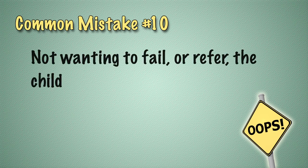Common mistake number 10, not wanting to fail or refer the child. It's a natural thing. Everybody wants all children and adults to have normal hearing, but the fact is some people are going to have hearing loss, and that's what we're here for.